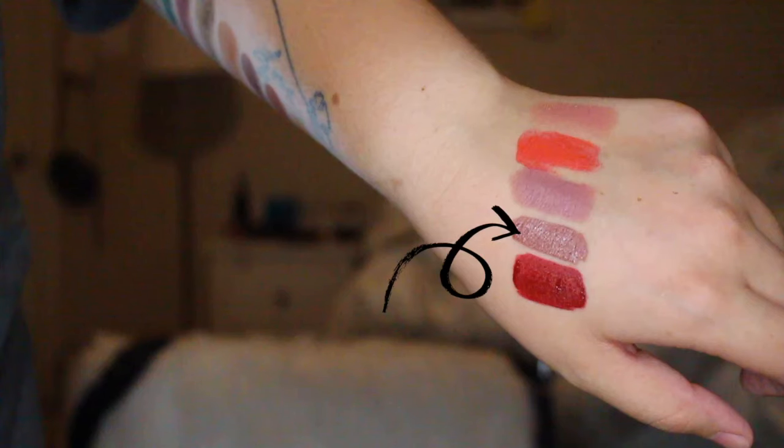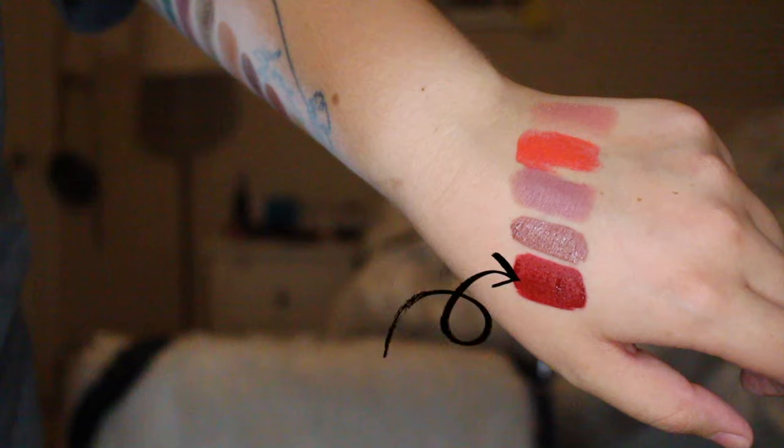Okay, so last but certainly not least, we have the liquid lipsticks, which are right up my alley. So I'm really excited. This one is called Trouble, and this one's called Romantic Atmosphere.